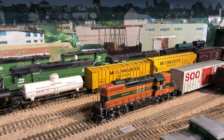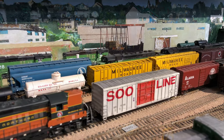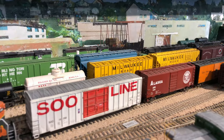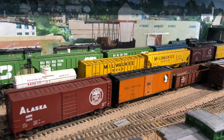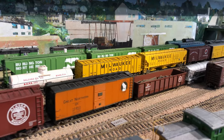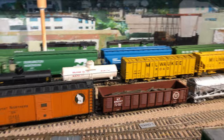So when you see a unit grain train here, it may or may not be prototypically realistic. It's just that we like to see a unit grain train, so we run it. Another great example of reality model railroading.